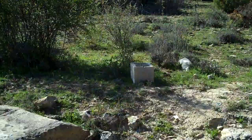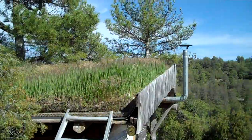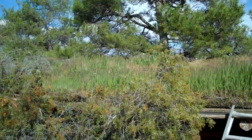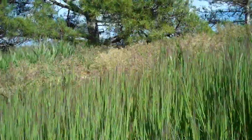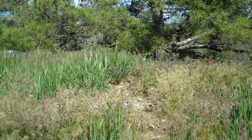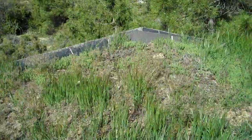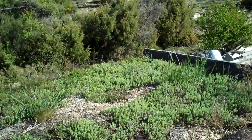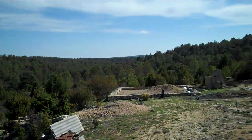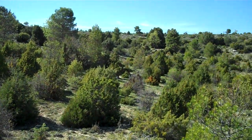And let's have a quick look at the roof. We've got a green roof here. It's very nice, it's quite insulative. It does dry out in the summer, but over time, this time of year, we're in the middle of May at the moment, it's the 18th of May. Let's do a quick 360 from on top of the cabin.